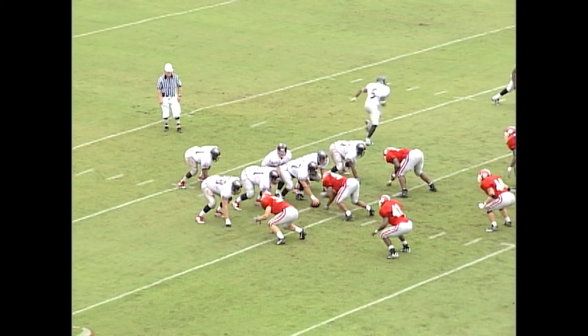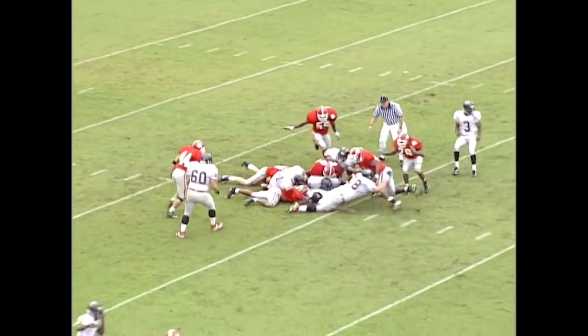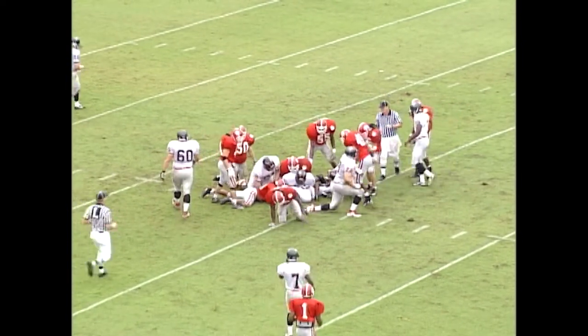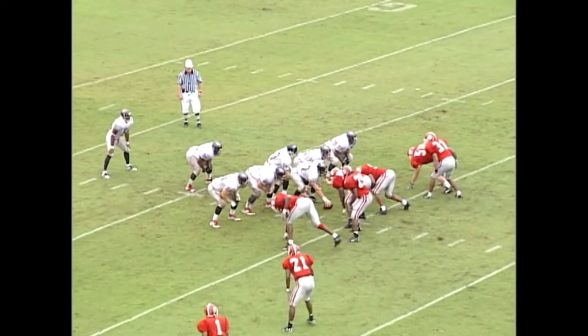Crisper goes in motion, far side of the field. Only one back. We give it to him up the middle, and he picks up some pretty good yardage all the way out to the 14. 2:14 to go in the first quarter. We trail at 7-0 here, homecoming Saturday afternoon.